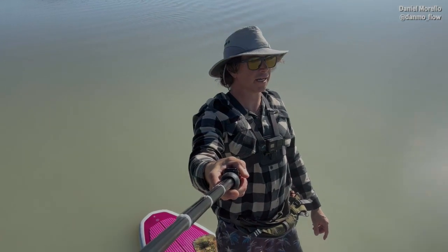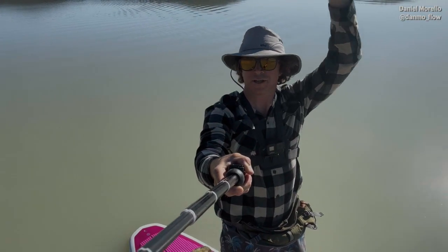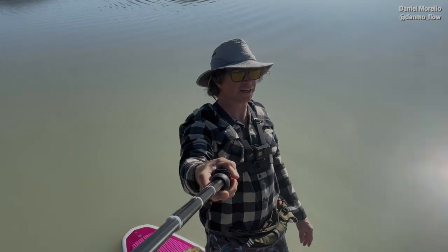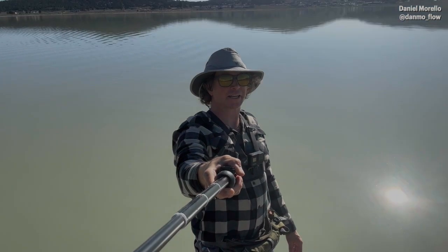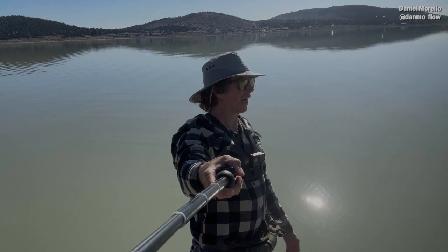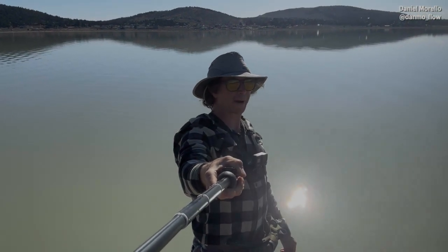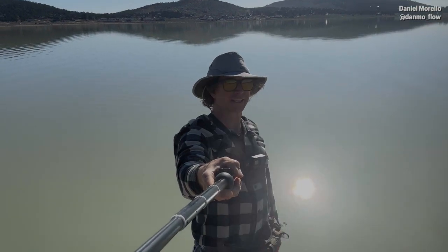All right, now I'm over on, I guess you could call it the east side of Baldwin Lake, and still glassy, still absolutely beautiful. I'm going to head back over to where I launched from and load the board back up and go to the other lake. Let's do it.